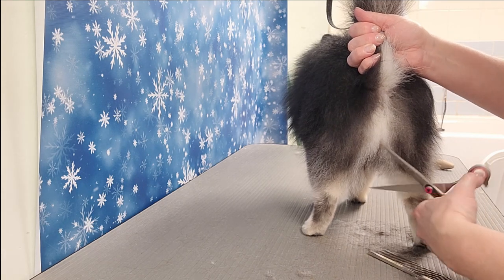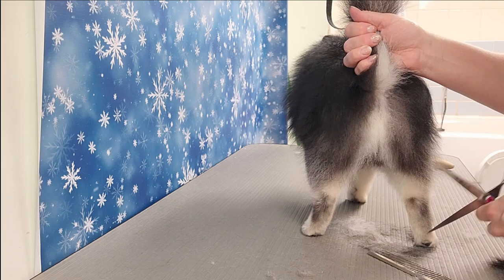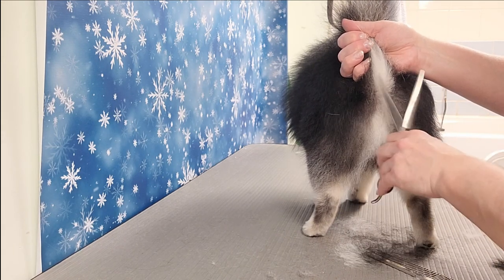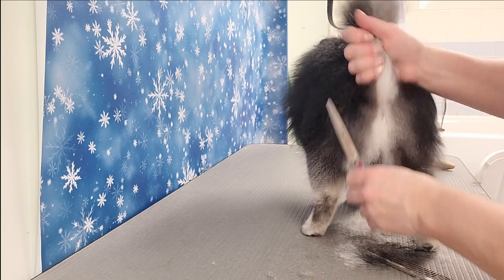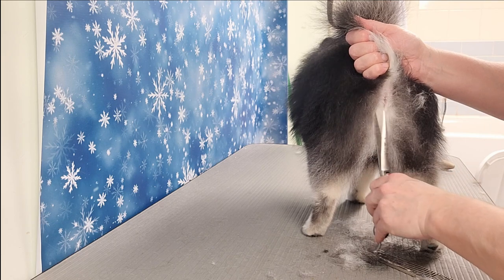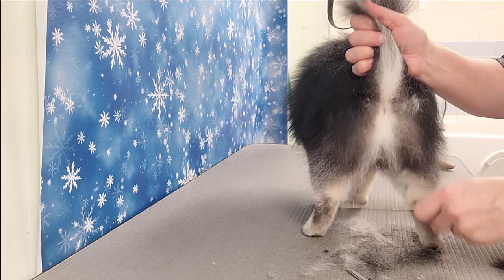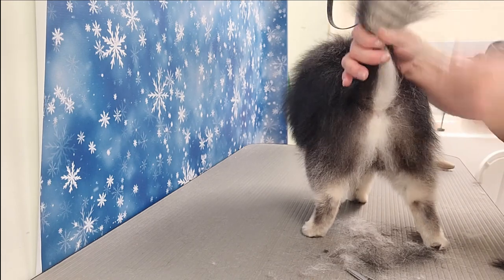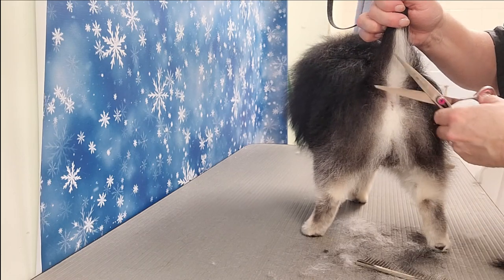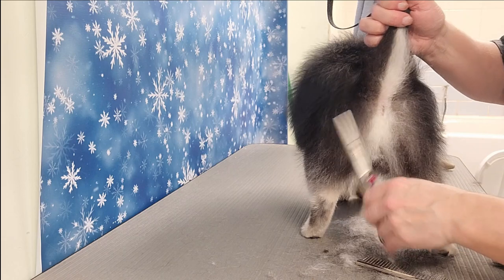And back here I like to create a V. And trim around the rectum, of course, so that nothing gets stuck there. There. And I like to trim a little bit up the tail because as soon as they put that down or hold it sideways, it's going to get poop stuck on it. You stay there.